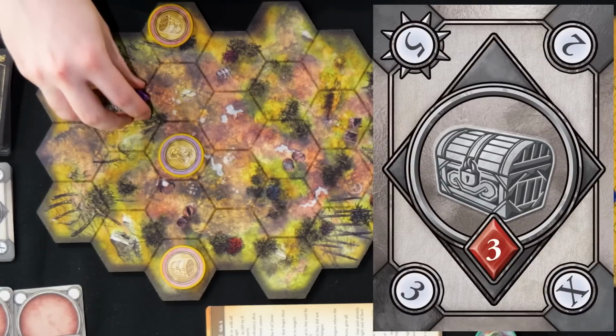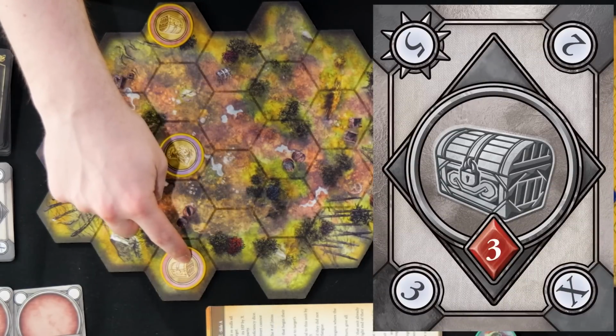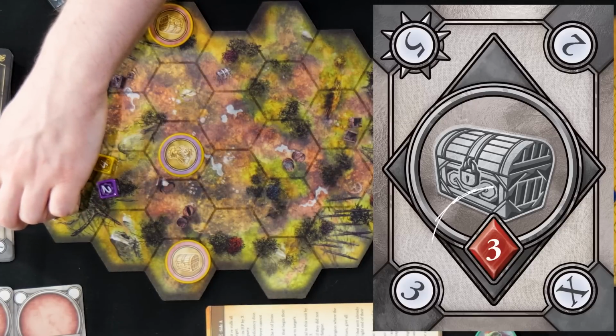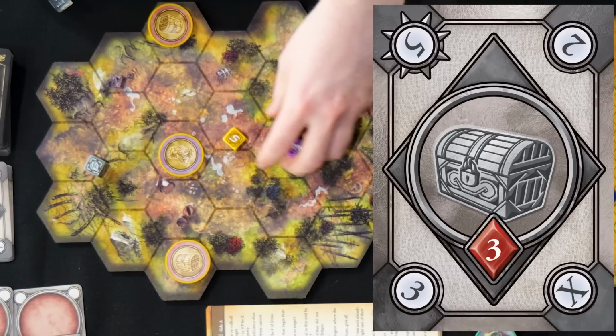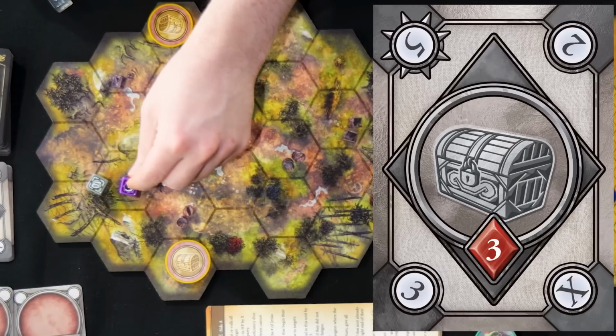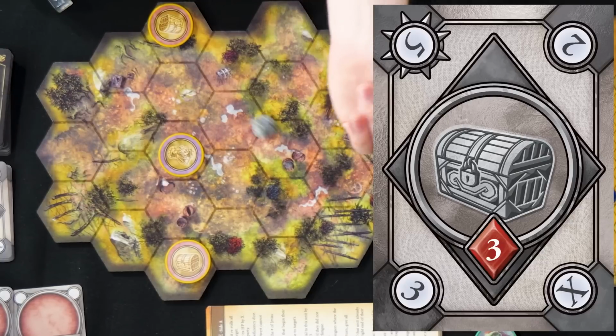So the way lockpicking works, let's take a look at this item card for example. You move onto one of these chests and you lockpick the top card there. You've got 3 attempts to try and lock in a 2, 5, and a 3. Just give it a roll. Oh, cool, a 5. And then I have a 3 and a 6. Yahtzee. So you could do the 3, yep. And that 6, I'm going to re-roll it. 4, okay, one final roll.